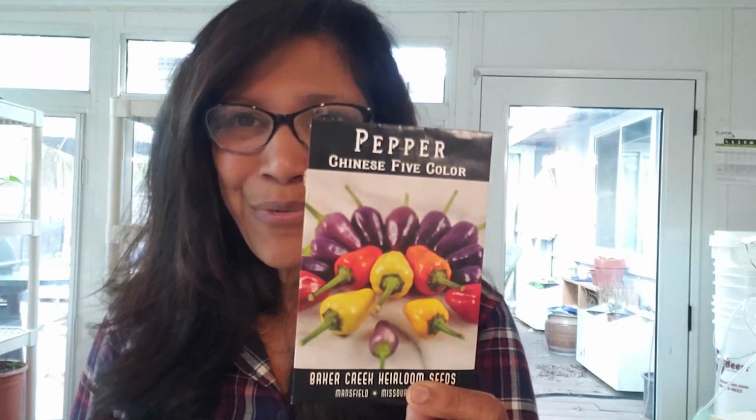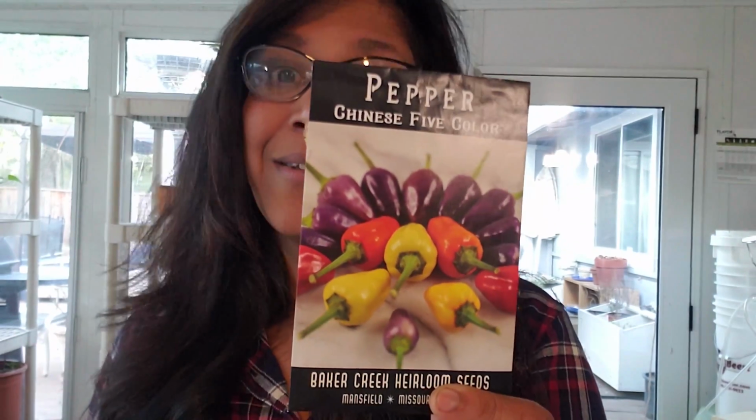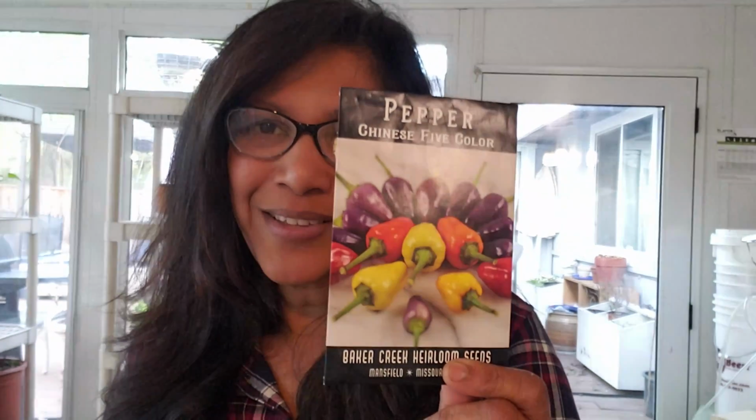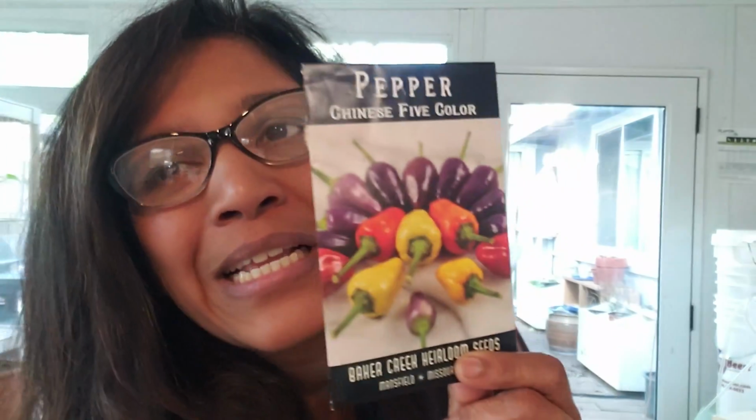I got these seeds from Baker Creek and they just have the most gorgeous pictures in addition to the most fabulous seeds. So this is the one that I have chosen, and I also have my little container of soil all ready to go with label and everything. So let's go ahead and select my seed, and then Single Seed Challenge 2021, here I come.